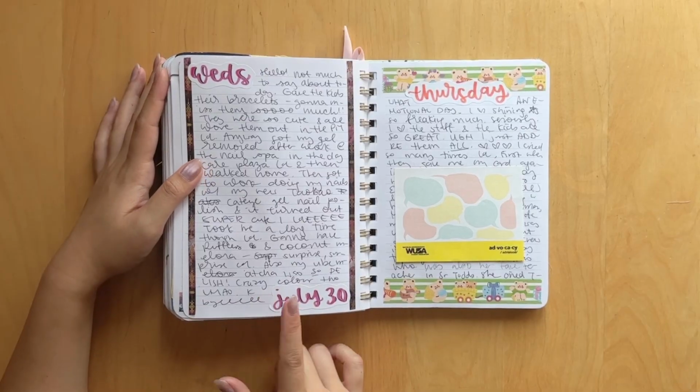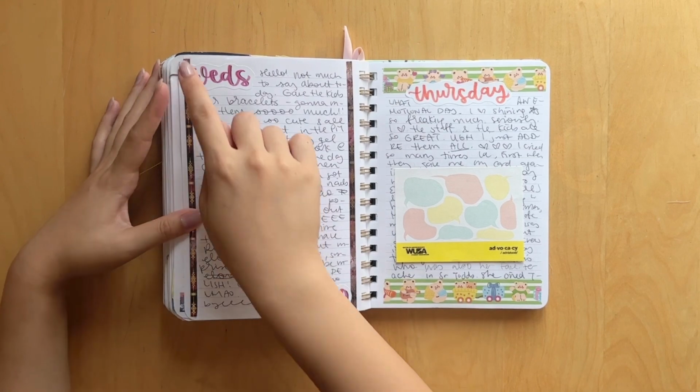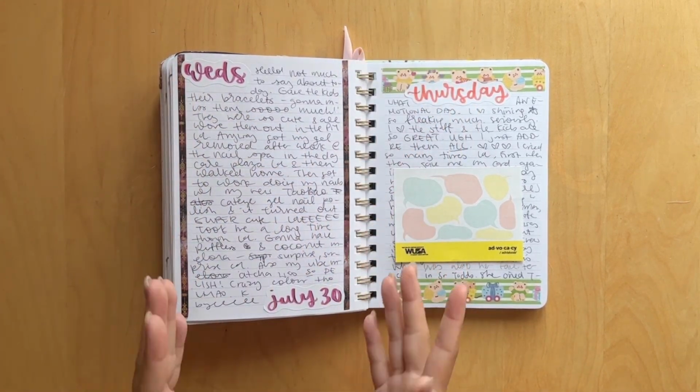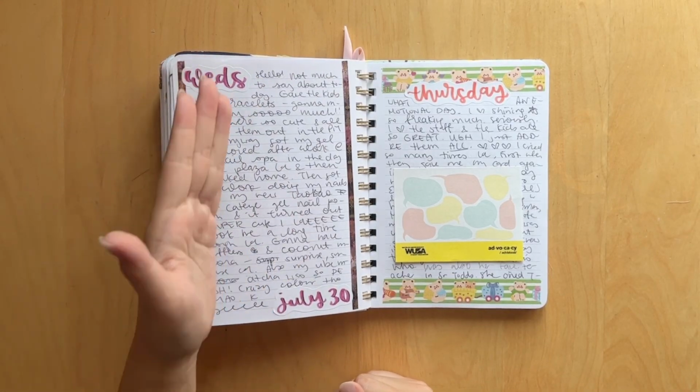For July 30th, I just wrote 1 page that day, probably because I didn't feel like writing 2. I just used this EB Galaxy washi tape to decorate down the 2 sides. Normally, if I'm doing a vertical spread, you probably have seen that I usually do 1 strip down the outer side of the journal.